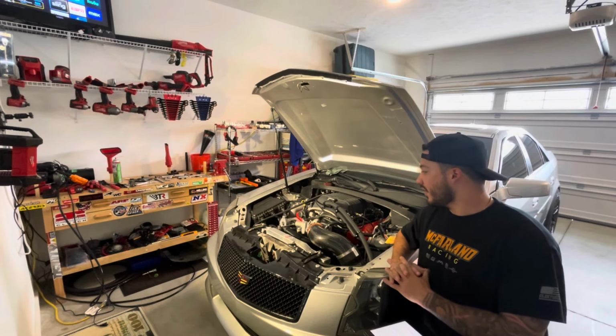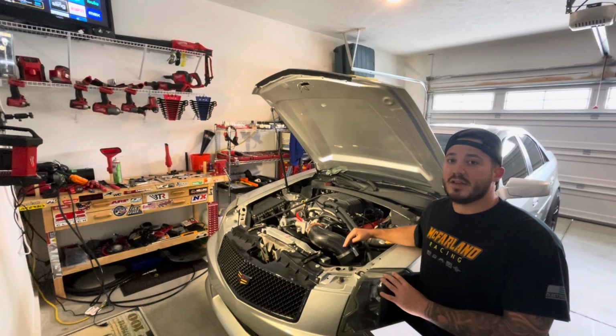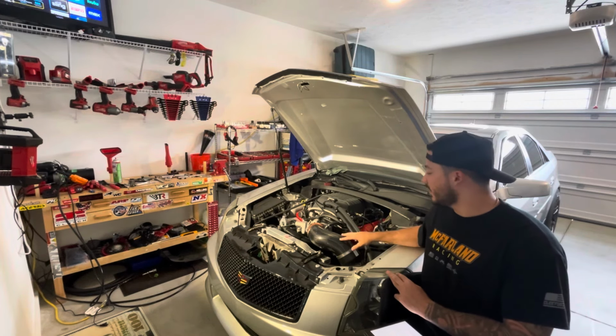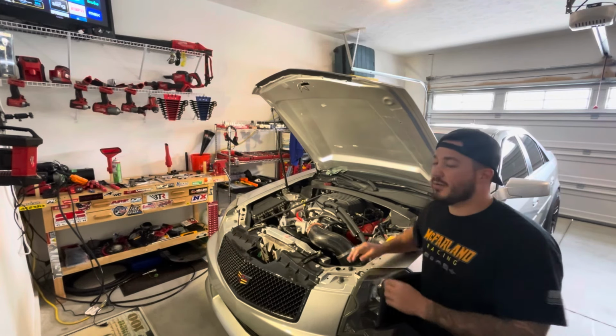Everything is all there. I'm going to get a 4-inch LS7 mass airflow housing that I'll probably have to cut this intake tube again. The first time was a little sketchy, but it's also hitting the hood right here, so I need to kind of cut it shorter, get that tube on, turn everything down a little bit, and then that should be good.